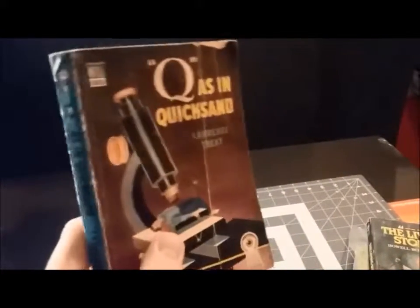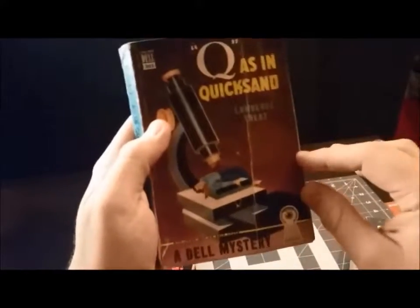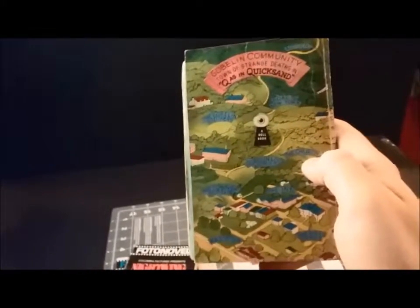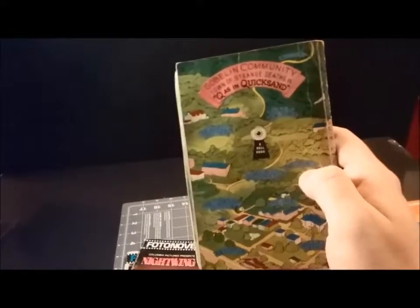This is another thing I got from my friend Charlie. These Dell Books, which I've never thought much of. I think it was back in the 50s. They had map back books. So it's a mystery or an adventure or something on the back. That's Lawrence Treat's Q as in Quicksand. And in the back there's a map of the area that the mystery concerns. In this case it's a town, and in some of them it's a building, with the various rooms, stuff like that.